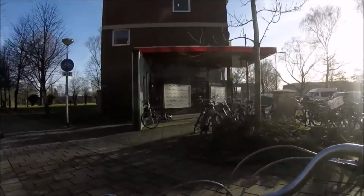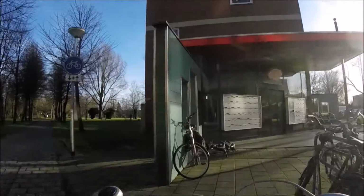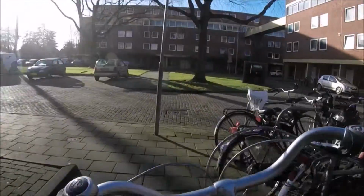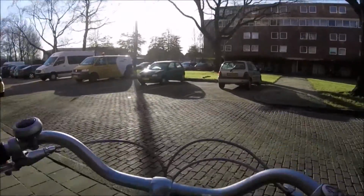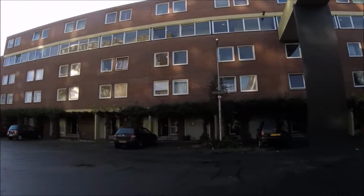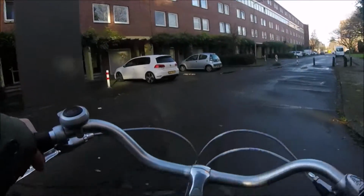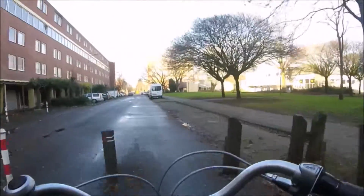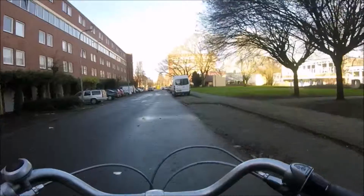This is a flat we're going to enter later. And well, that's the entrance. The entrance is not original. They have modernized the building somewhere in the 90s. And here's one of the streets in the sky kind of thing. It's sort of a walkway that connects the different apartment buildings.